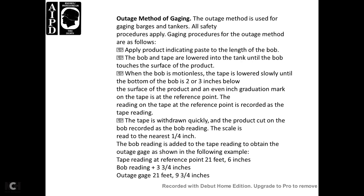From there, the tape is lowered slowly until the bob is two to three inches below the surface of the product. Read the inch graduation mark at the reference point and record the tape reading. The quantity of product is found from the record of the bob reading, read to the nearest quarter inch. The bob reading is added to the tape reading to obtain the average, shown in the following example: the tape reading at the reference point is 21 feet 6 inches, the bob reading is 3 3/4 inches, so the outage is 21 feet 9 3/4 inches.